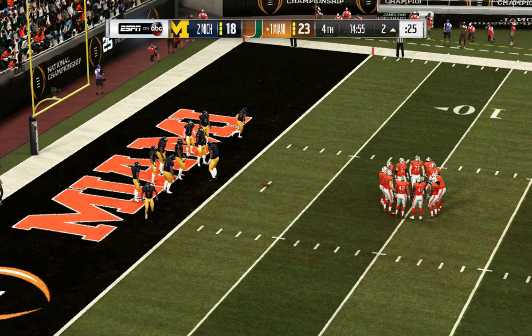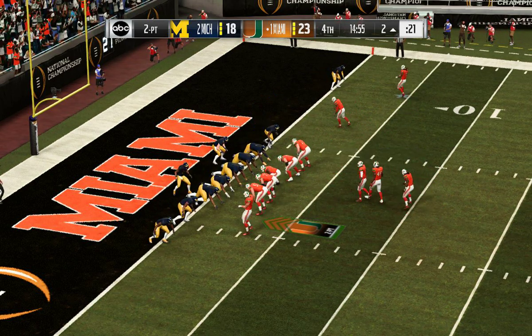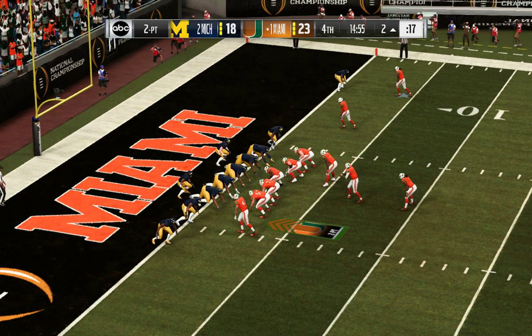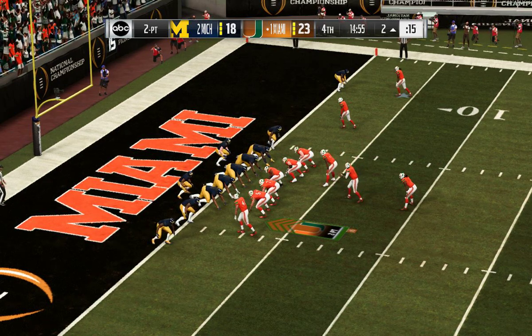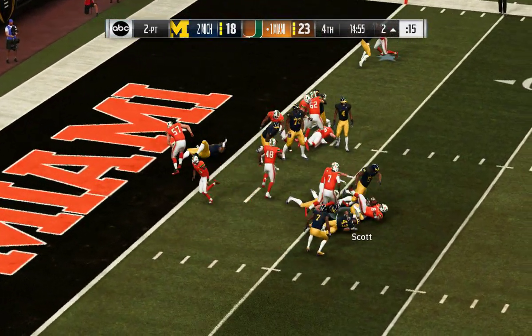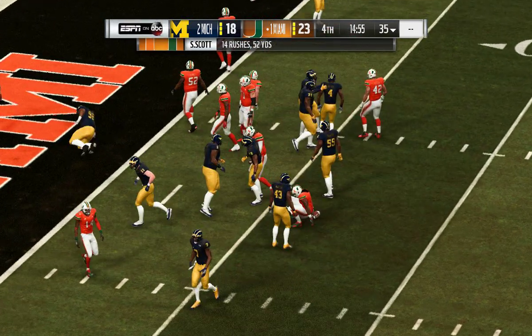Here we go now as we get set for a big 2-point conversion. Here we go now. 3-19. They're going to keep it on the ground. And the reinforcements come in as they're going to stop him behind the line.